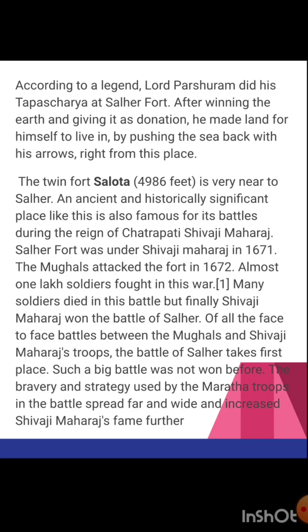Like Saler, this is also famous for its battles during the reign of Chhatrapati Shivaji Maharaj. Saler fort was under Shivaji Maharaj in 1671. The Mughals attacked the fort in 1672. Almost 1 lakh soldiers fought in this war. Many soldiers died in this battle, but finally Shivaji Maharaj won the Battle of Saler.